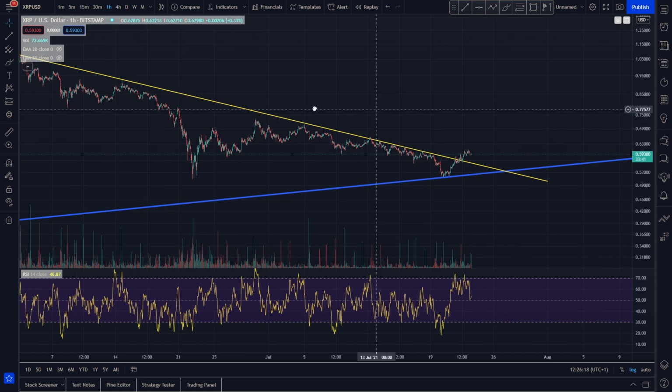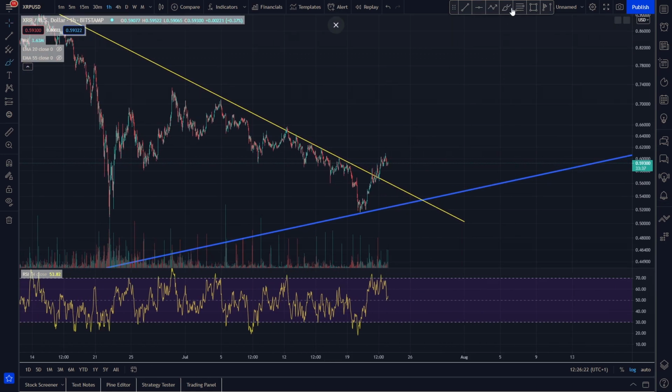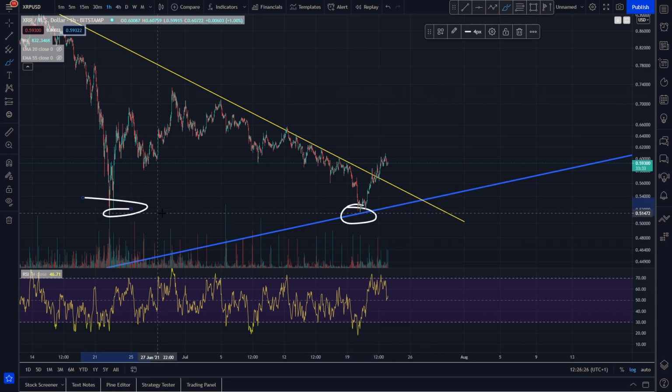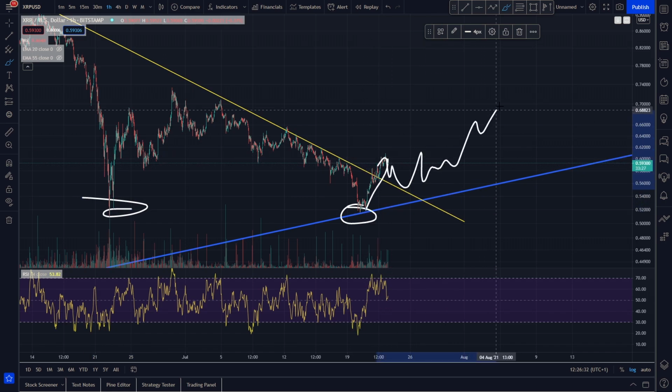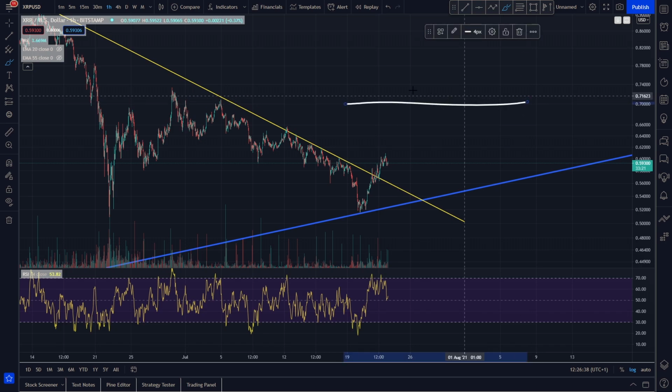You can see quite clearly here, we've touched this so many times, come down to the bottom of the channel, retested support, this macro channel here, double bottomed basically, and we have bounced upwards, broke out of resistance, and now if we get that back test, we could potentially be marching on here and looking for some short-term price targets back up in this 70-cent range, because it's been a while, hasn't it?